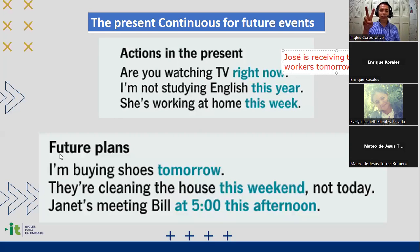So two uses. Well, in fact, Evelyn, there are other structures. For example, the simple present, the modal can, the modal could, may, and other structures in English that you can use for the present and for the future. And one characteristic example is the present continuous, right? We're going to see the example.